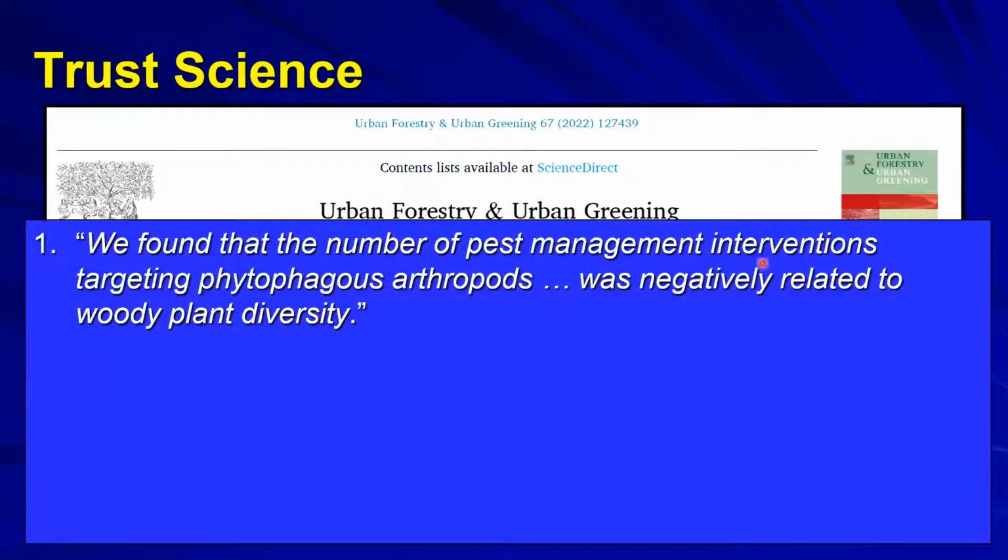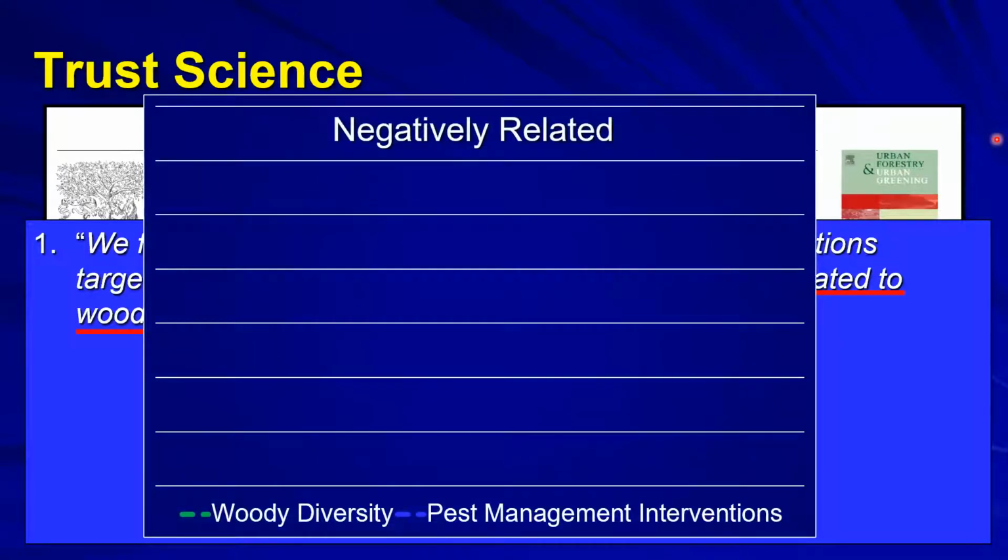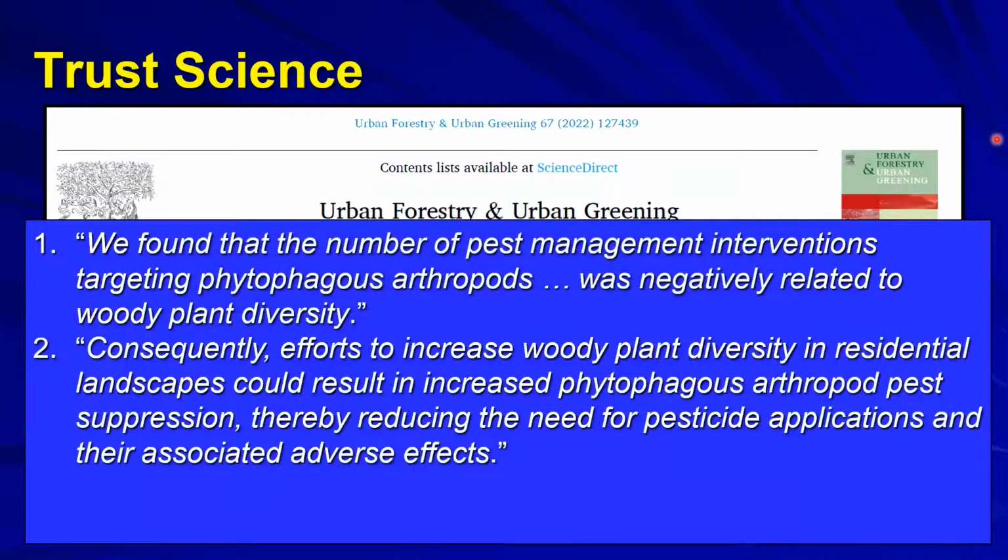We found that the number of pest management interventions targeting phytophagous arthropods, these are arthropods that eat plants, was negatively related to woody plant diversity. Now, that negatively related might be hard to sort through, so Steve and I created this very simple graphic. This isn't taken from their data, it's just showing what negatively related means. As you increase woody diversity, the pest management interventions having to come in and do something about a pest decreased. That's pretty powerful. So what they're saying is increase woody plant diversity, increase phytophagous arthropod pest suppression, thereby reducing the need for pesticide applications.